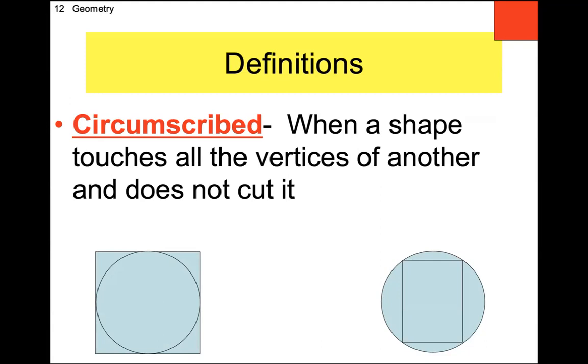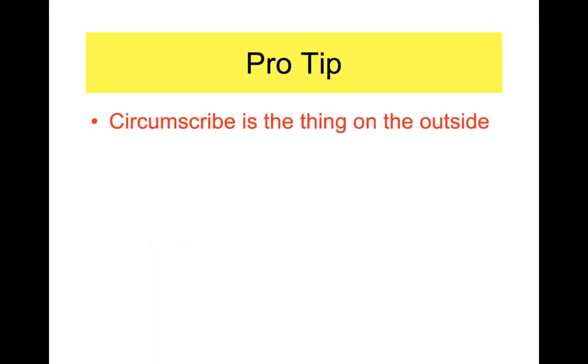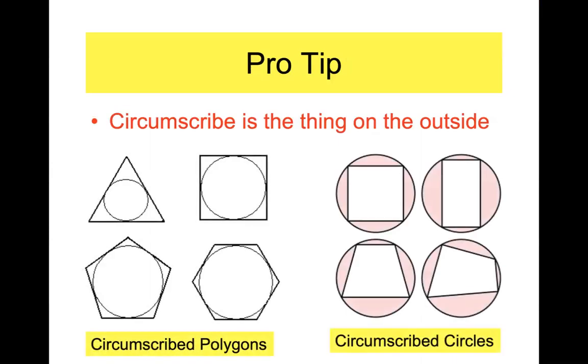Okay, so we have inscribed, the thing on the inside, and circumscribed, the thing on the outside. So this is a square that circumscribes a circle, talking about the thing on the outside. This is a circle that circumscribes a rectangle. So circumscribed is the thing on the outside, inscribed is the thing on the inside. On the left there, those are circumscribed polygons, right? A triangle circumscribes a circle. A square circumscribes a circle, a pentagon circumscribes a circle, a hexagon circumscribes a circle. And then on the right there, those are all circles circumscribing polygons.